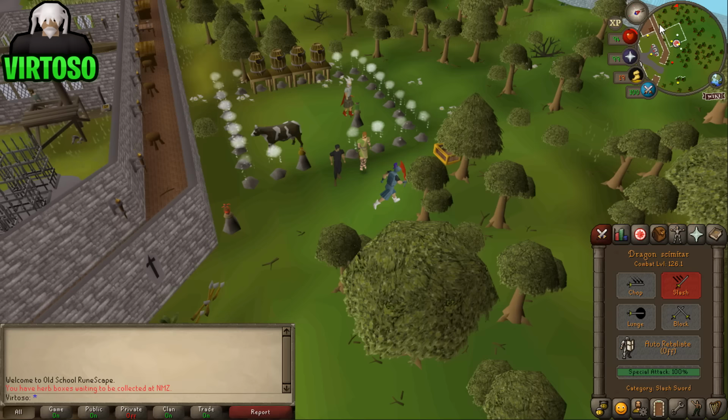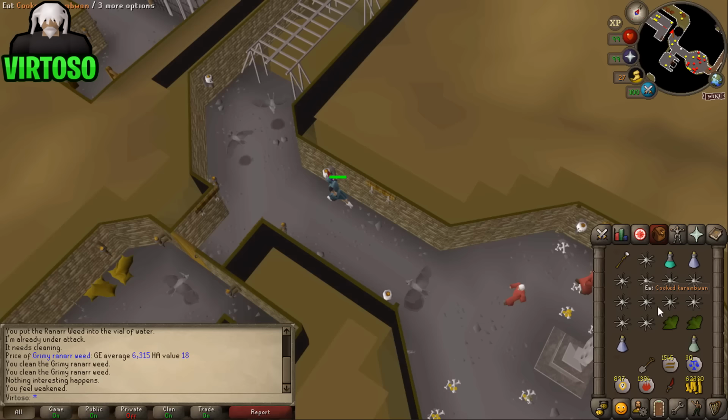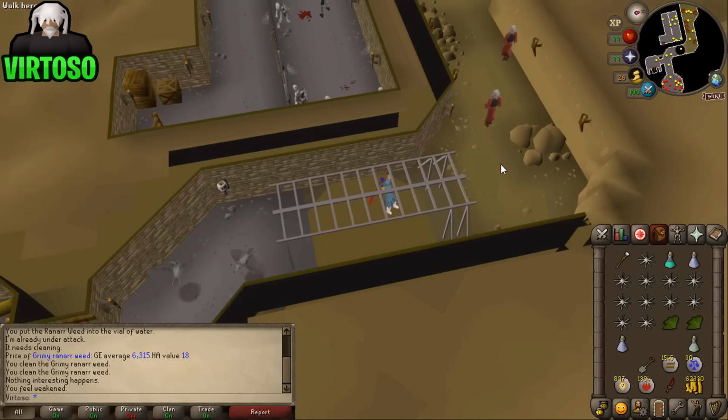Right, we're heading back to the Druids to hopefully get a few more ranarr weeds for some more prayer potions. I mean, this Barrows strategy is so risky, but it's going to pay off if we get something good. It really is worth doing, in my opinion. Right, we've got ourselves 3 ranarr weeds with the 3 vials of water. Before we get the snape grass there, I'm just going to do something a little bit cheeky.